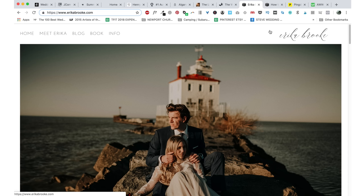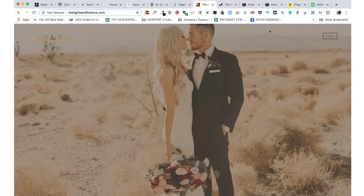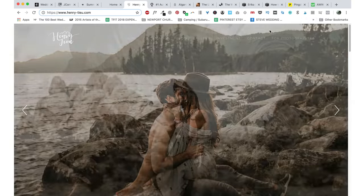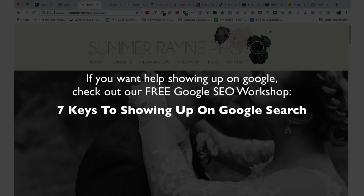So there you have it, 10 awesome photography websites that you can borrow from in your next website design. Whether it's the first website that you are working on or a redesign, hopefully this gives you some great ideas of what to do, what not to do, and how you can work on your website to rank in Google and also for better user experience.